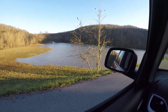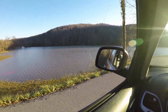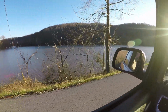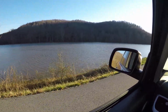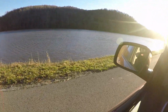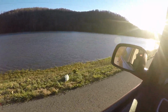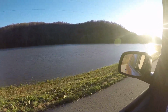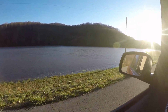But as you see, this looks like a lake, and the sun's probably going to be getting in you guys' eyes in a minute. But this is not supposed to be a lake. This is supposed to be a field, and it's pretty much up to the bank right here. Not all the way up to the road, but it has went down a lot since we was out here earlier. But this is almost as big as Lake Linville. It's kind of crazy.